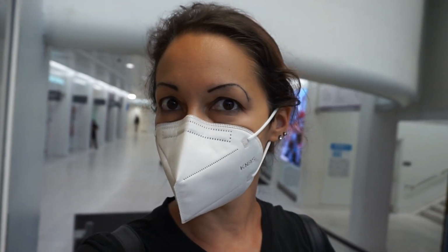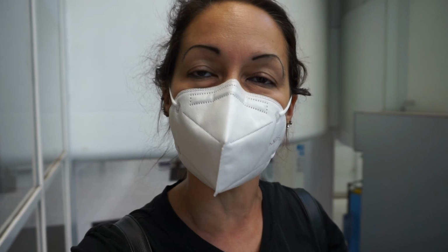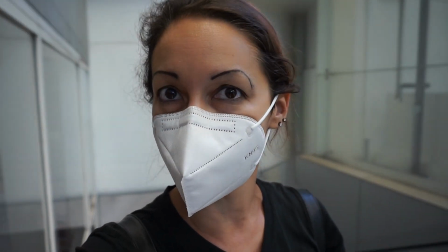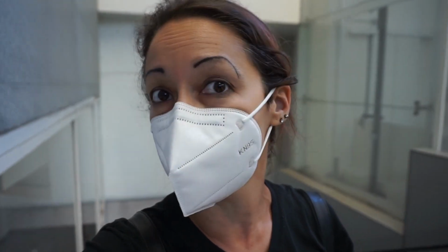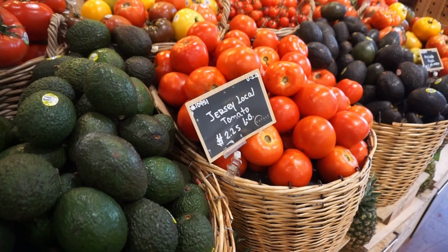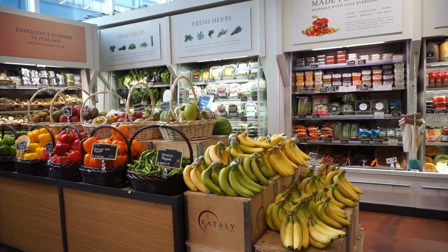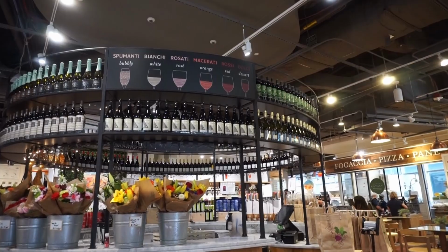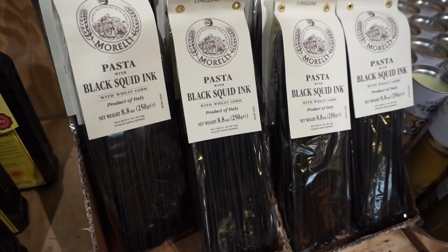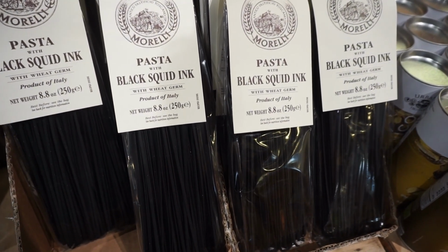Right now we're taking the escalator up and we are gonna go into one of the coolest food shops around, which is Eataly. And they have both restaurants and places to eat, as well as it being a grocery. So let's go take a look. You can find some really unusual stuff here, like black squid ink pasta.